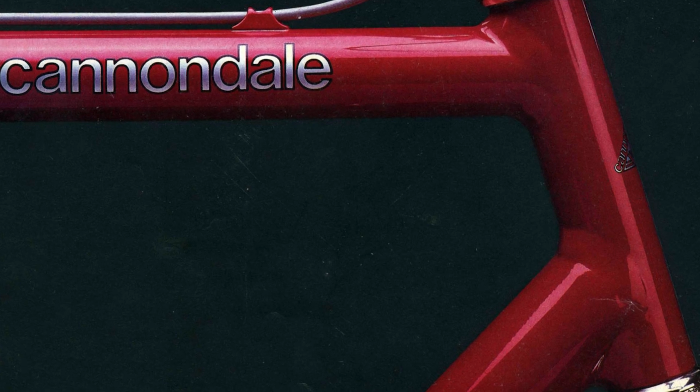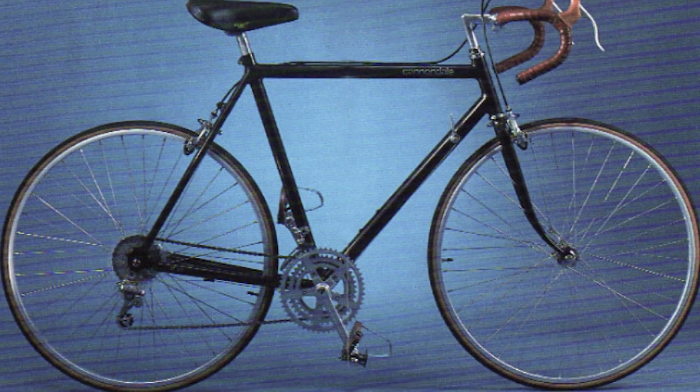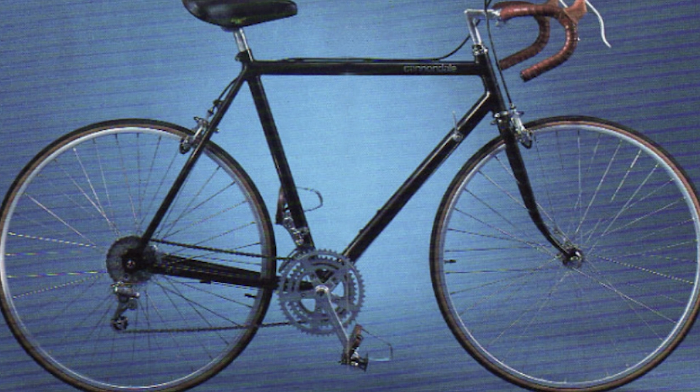Cannondale, we really are the aluminum experts. I mean, all the way back to our very first bike, which pioneered the use of oversized aluminum tubing, creating a bike that was so much lighter and so much stiffer than the state-of-the-art steel bikes that were out at the time, that it fundamentally changed the industry.